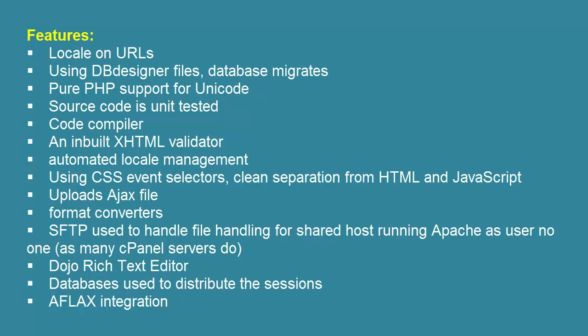SFTP is used to handle file handling for shared hosts running Apache as user nobody, as many cPanel servers do. Dojo rich text editor. Database is used to distribute the sessions. Flags integration.